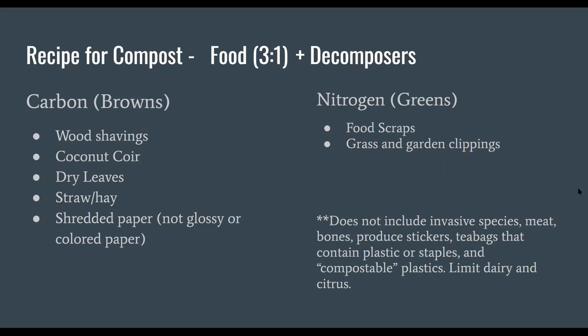Another thing to check on, we're going to limit dairy and citrus. Dairy is mostly for the smell. If you dump a whole gallon of milk into your compost, it's going to smell pretty bad, unfortunately. But small amounts occasionally are okay. Citrus fruits can cause the compost to become too acidic. So occasional orange and lemon peels are fine, but you're not going to want to make 6 gallons of lemonade and then throw half peels into your compost. Not ideal.